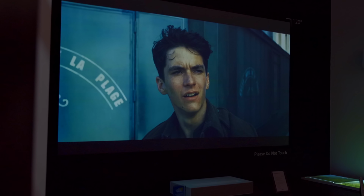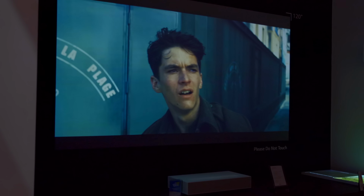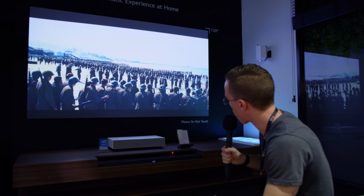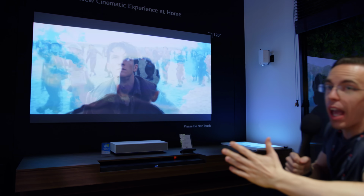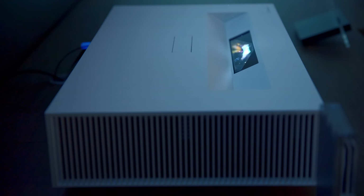Moving into a slightly darker environment, we have the LG Cinebeam HU85L. Now this is their latest ultra short throw projector, and at a full 120 inches, this looks nice. Now we're at a pretty bright show floor. Usually you want to watch a projector in a little bit of a darker environment, but this is surprisingly bright. Now of course, it is a full 4K projector, and importantly it is a dual laser projector as well.